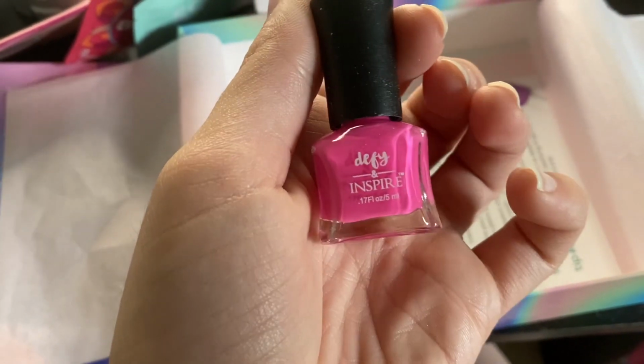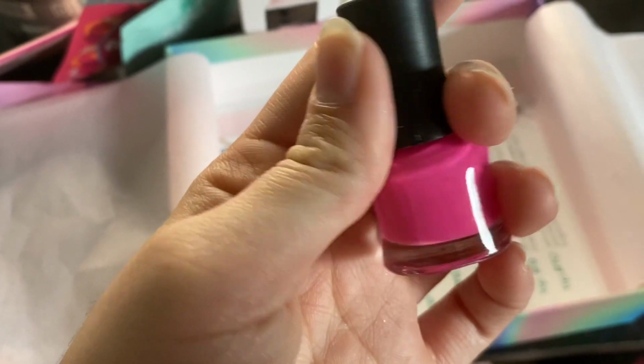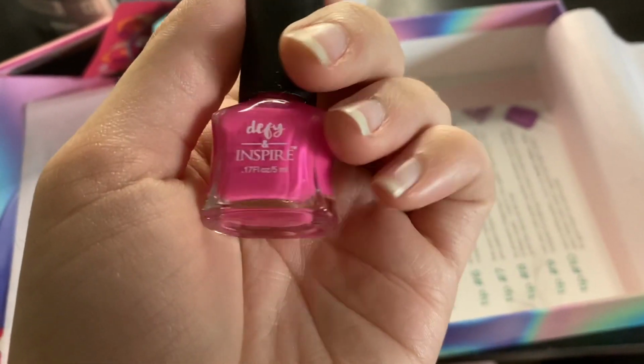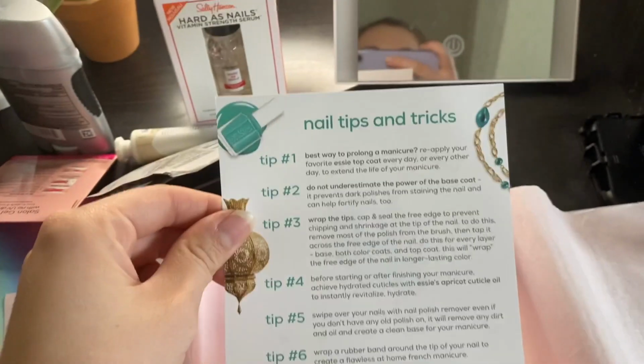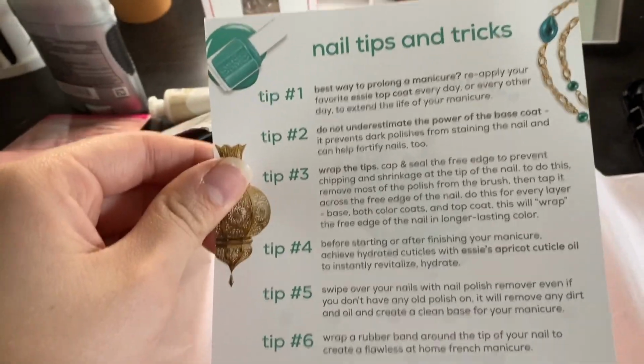Okay, then we've got this Defi Inspire very pink nail polish. Very small, but would at least last for a whole set of nails. And it looks like the last thing we have is some instructions, nail tips and tricks, so we can go over that in a little bit. So let's talk about it.